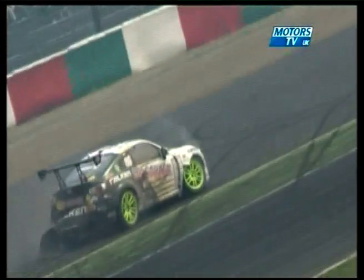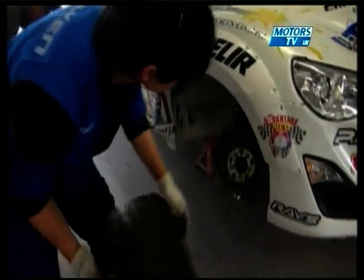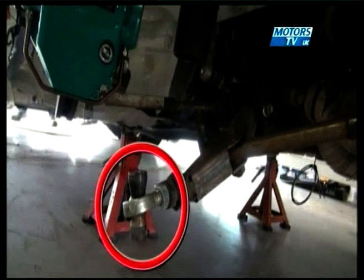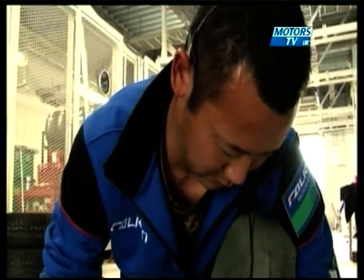Here's the team-up garage Hachiroku driven by Hibino. And he also goes off course. There's just 15 minutes until the qualifying round. A bolt seems to have come off the lower arm. The team borrows some authorized parts from Orito and quickly gets to work.